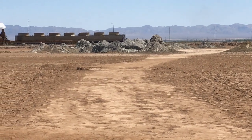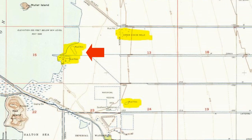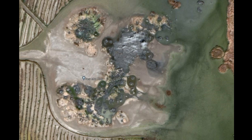There are some no trespassing signs there, but there seems to be a well-worn trail. At this time, the mud pots closer to Mullet Island are inaccessible behind a locked gate due to a study of hazardous dust. Some maps refer to these mud pots as the new mud pots, and this is how they look from the air.